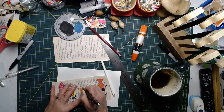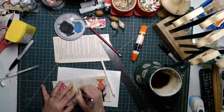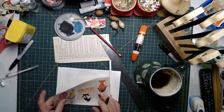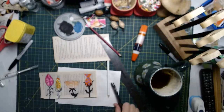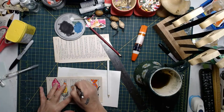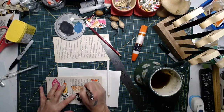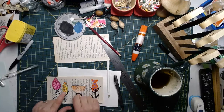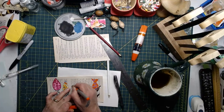Limited by your imagination, guys. And the cool thing is, if you don't like it, it's only paper. Trash can's right beside me. That's kind of fun. And then, you know what would be fun? Let's give it a loopy edge. That's going to be a pain in the you-know-what to cut out. But it's okay. I don't have to cut it exact. And then let's take an orange marker and put dots in each of those little loopy things.